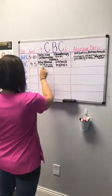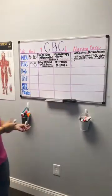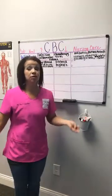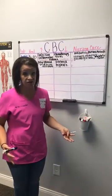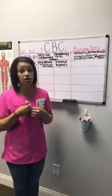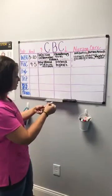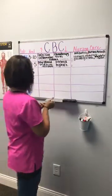So let's talk about the polycythemia. So you could give blood thinners, but is it gonna do any good? Not really, because blood thinners really work on our clotting factors. They don't just thin out the blood. They don't get rid of the red blood cells. They don't do any of that. So if it's high and it's polycythemia, think about your nursing care, all right?